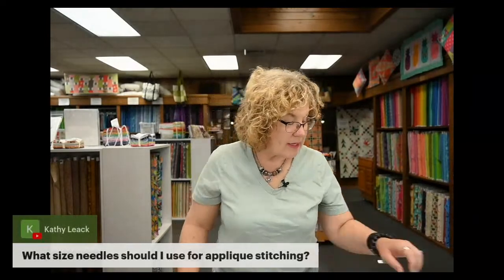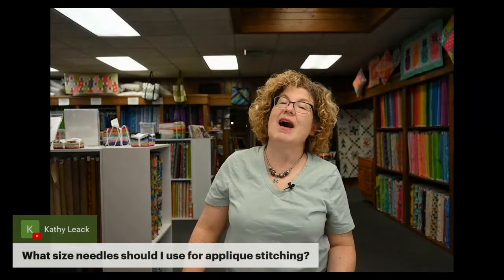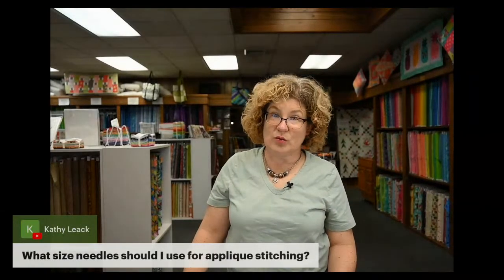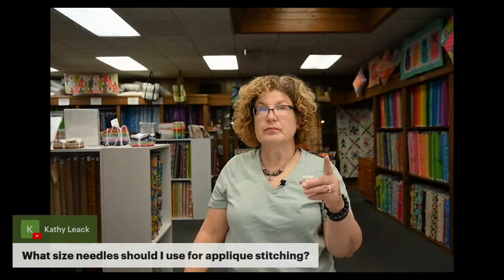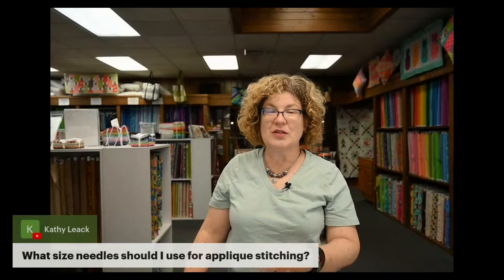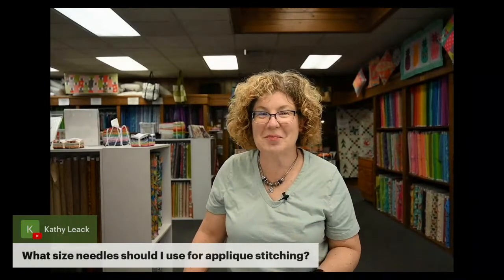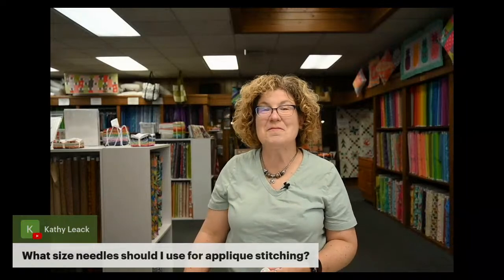So you want to use... Kathy, the question for your appliqué needles would be based on the thread that you are using. Okay. And not all monofilament threads are created equal. So when you're in the shop buying your thread, I will be more than happy to help you select the proper needle for that.